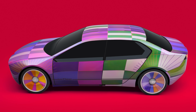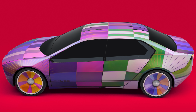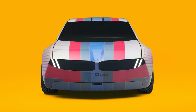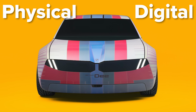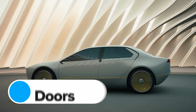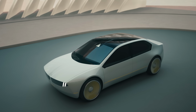BMW has also programmed set animations that are supposed to make the car look excited to see you when you unlock it. That sounds fine, but you know what doesn't sound fine? The name BMW has given to this feature. It's mashed the words physical and digital together and called it the Figital icon. That's just silly. You know what else is silly? The iVision Dee's door handles. Well, there aren't actually any door handles at all, and that's the problem.